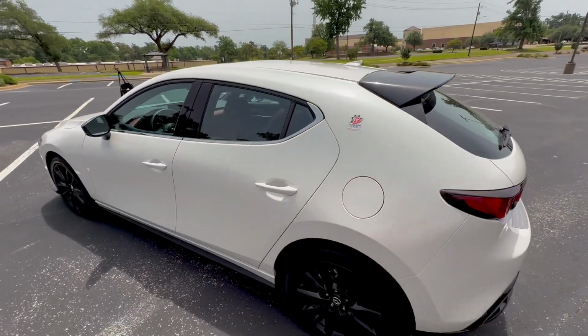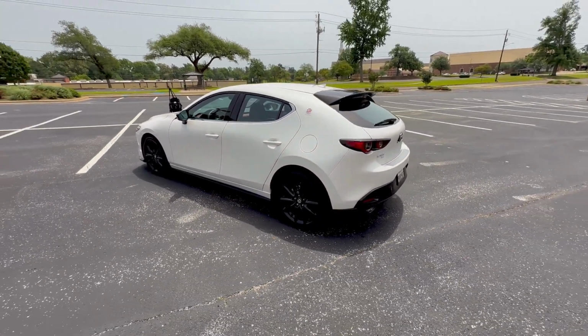But that is enough of a tour of this one. Let's hop behind the wheel and see how it performs.